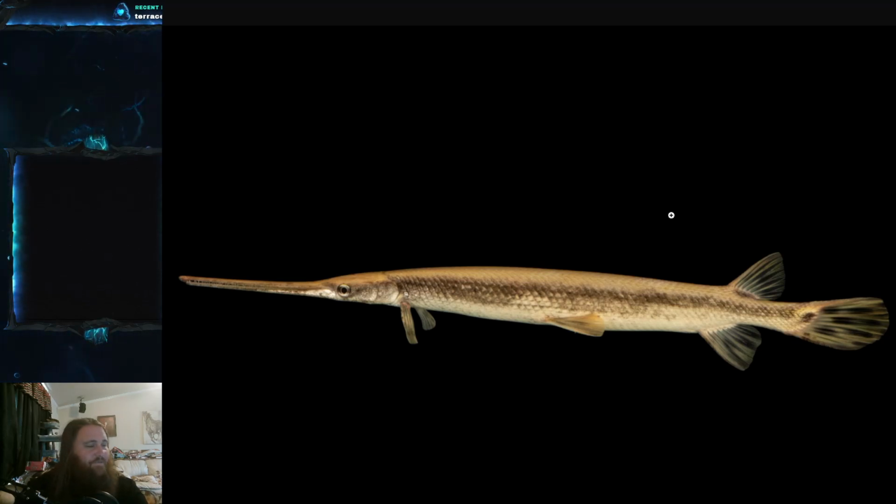Now, this fish is found in freshwater water bodies, and I do want to say water bodies because they have been found in ponds and lakes and streams and larger rivers. Essentially, they can be found and survive anywhere there's water. Now, they do like to be in waters with downed trees, a lot of stone outcrops, and ample vegetation. And there's reasons for that we'll get into later.